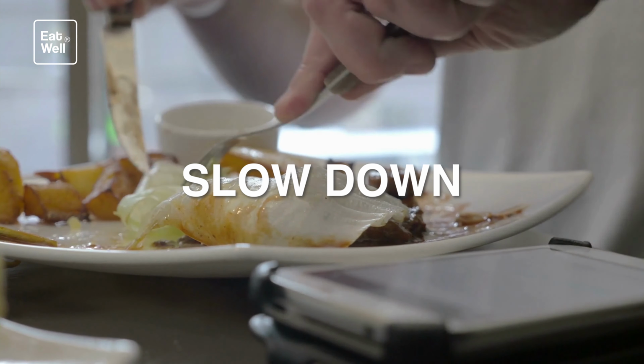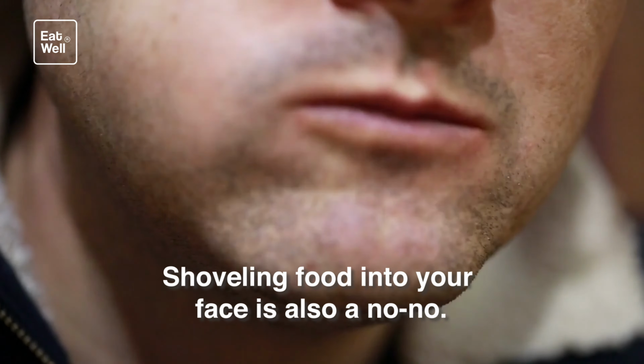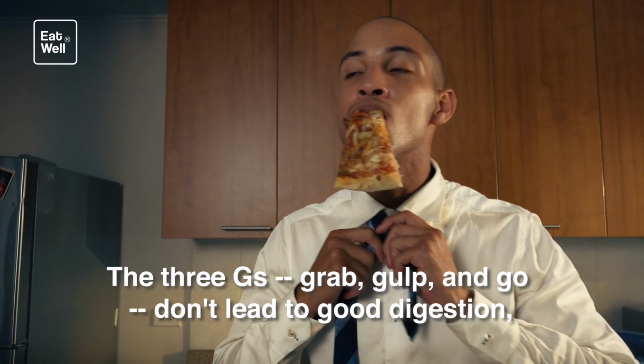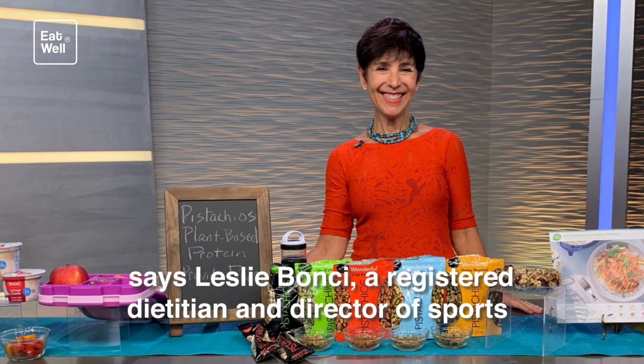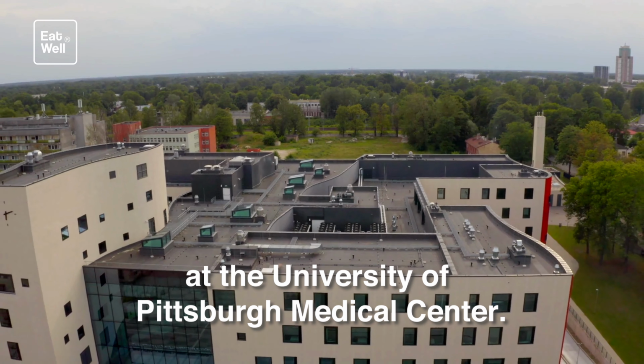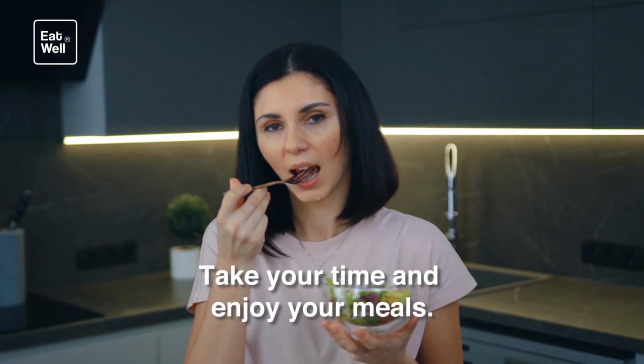Slow down. Shoveling food into your face is also a no-no. The 3Gs, grab, gulp, and go, don't lead to good digestion, and they can make heartburn symptoms more likely, says Leslie Bonsi, a registered dietitian and director of sports nutrition at the University of Pittsburgh Medical Center. Take your time and enjoy your meals.